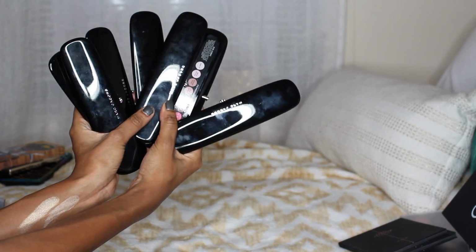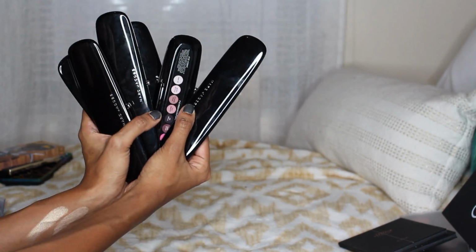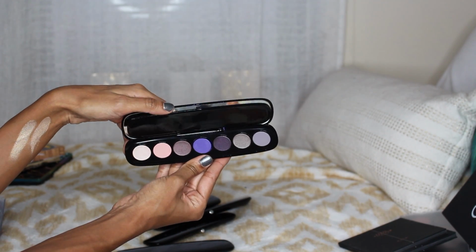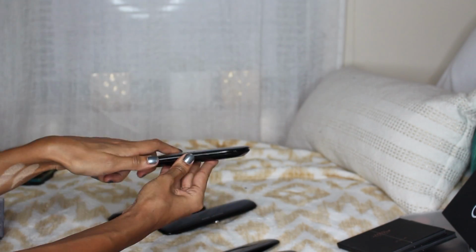And then I have all these from Marc Jacobs. Oh my gosh, guys. These are my favorite eyeshadow palettes, whatever you want to call them. So bomb, but I'm going to see if I'm actually going to use all of them. You see what I mean? Like, look how unique these shades are, especially this one. This little pink one right here. Oh my gosh, so bomb.